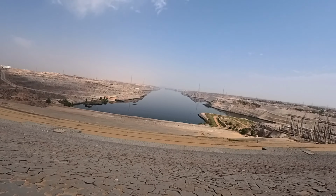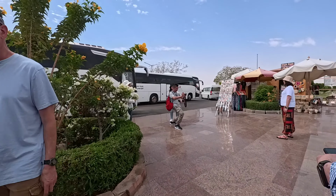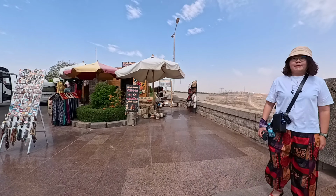So like the Low Dam, but on a vastly different scale, it was set to change, well, almost everything about Egypt's economy and even its culture. It's hard to even picture how big this thing is. Can you give us some numbers?